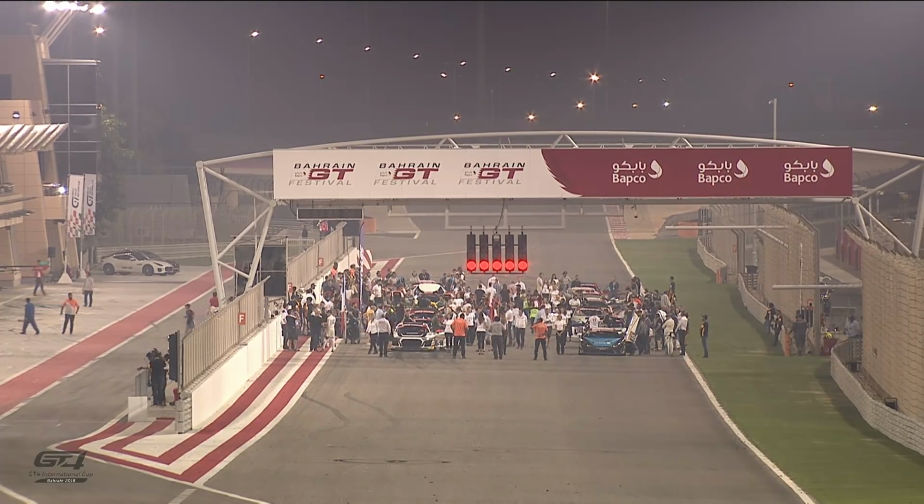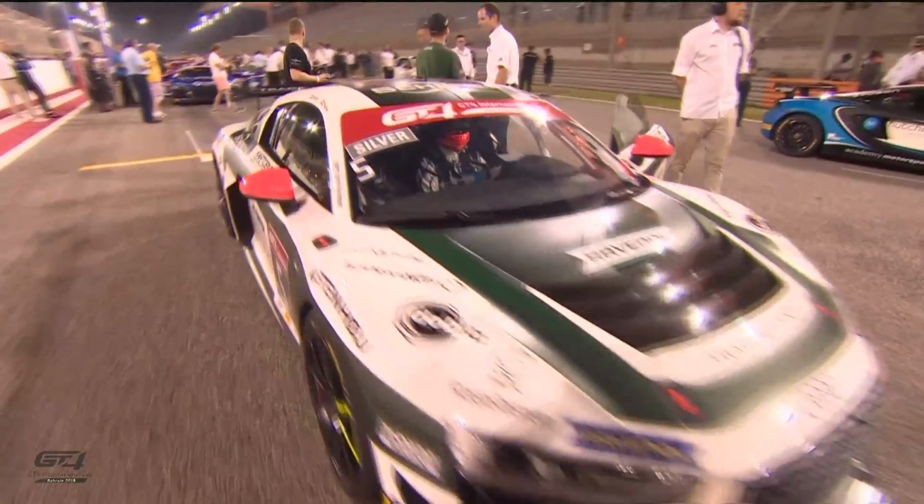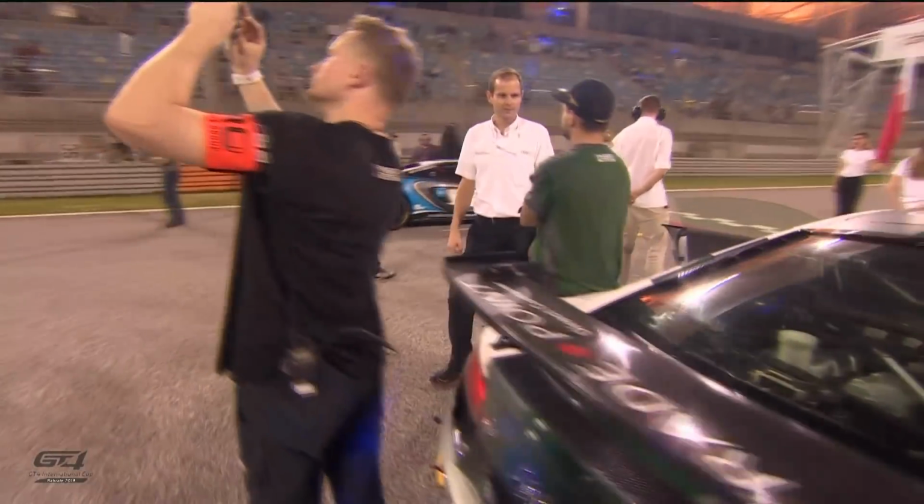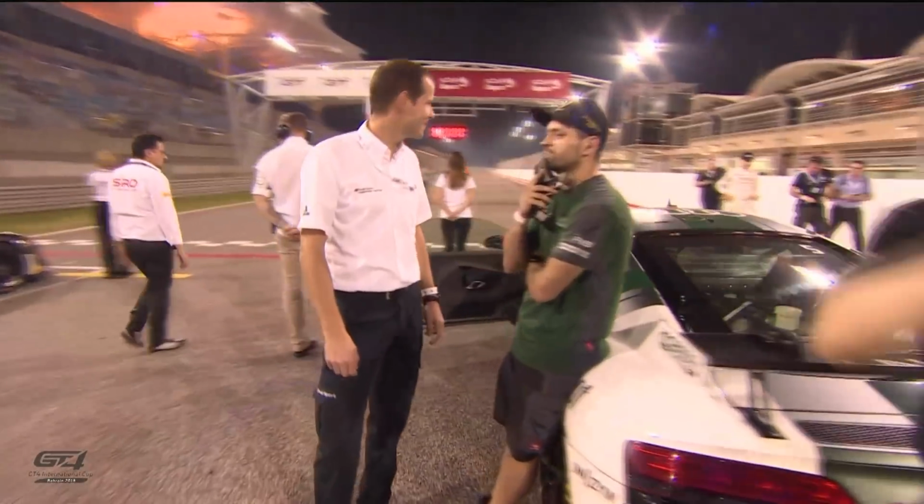It's a really busy timetable for the teams, everything crammed into 2 days. Yesterday, free practice and the 2-part qualifying session. Today, 3 races. Woe betide you if you've got a problem.